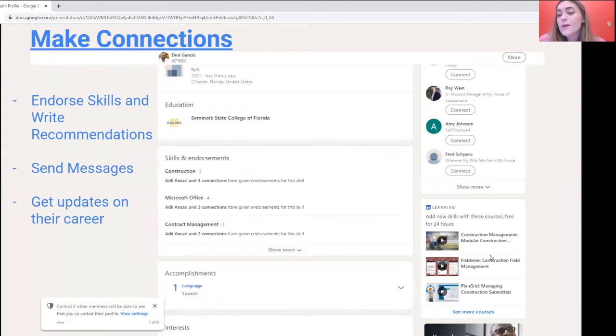And then one of the most important things a lot of people are going to recommend when you're using LinkedIn is to make as many connections as possible. These should be people you know, so don't just go around connecting to everybody you see and everyone they recommend to you. Connect to people you know via work, via school, not strangers. Because when you make connections, they can go in and endorse any skills you have on your profile.